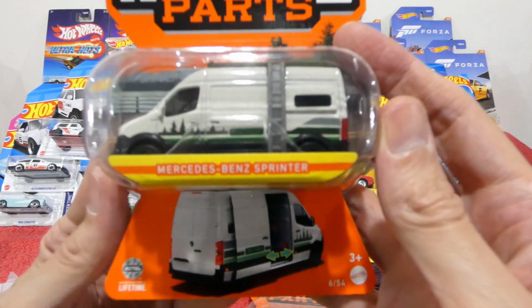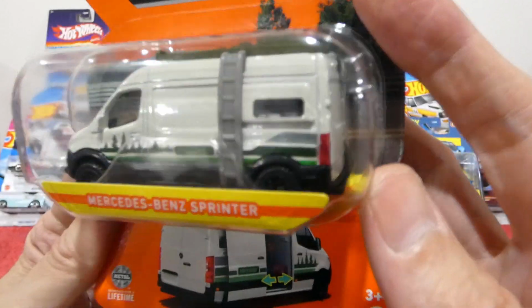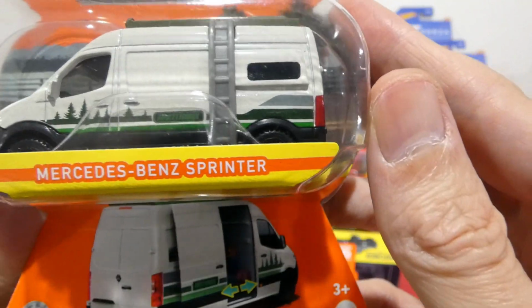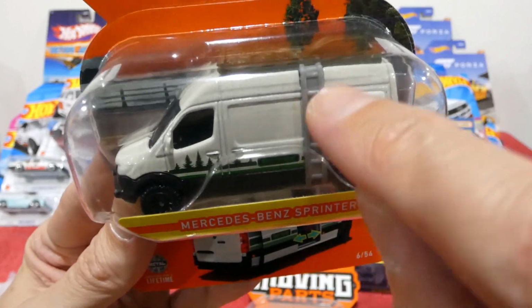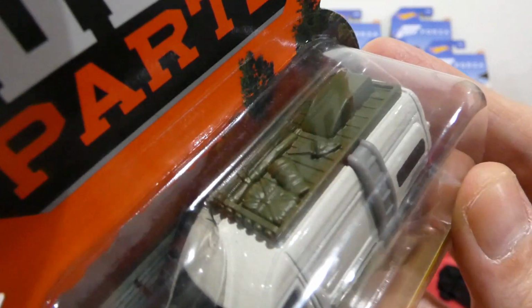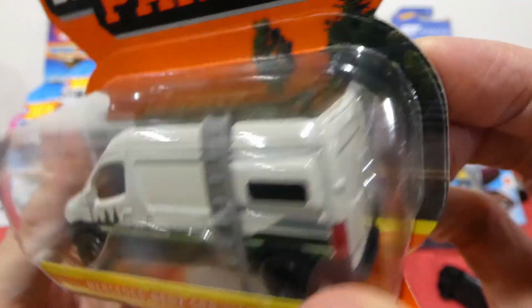Alright, last couple of cars. Now we have the Mercedes-Benz Sprinter, which looks really, really cool. And if this one does have that giant post in the back, well, I don't care because I can't see it. Oh, my apologies. It's got a nice ladder on the side there to get up onto the roof. A little junk on the top there. He is definitely going camping. That looks awesome.